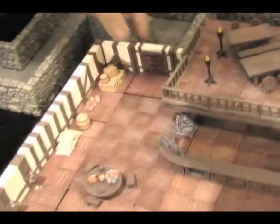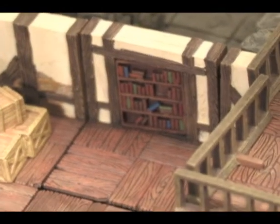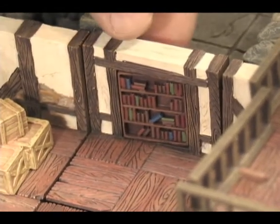No, it's kind of in the shadow, but I can put my finger in there and open it. Okay, let me focus. It looks like a bookcase.